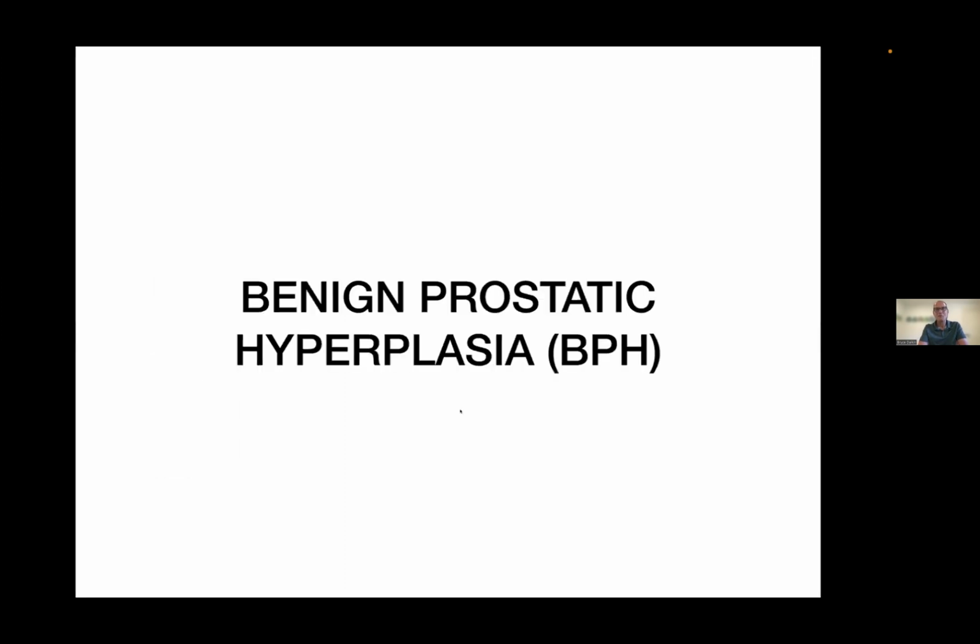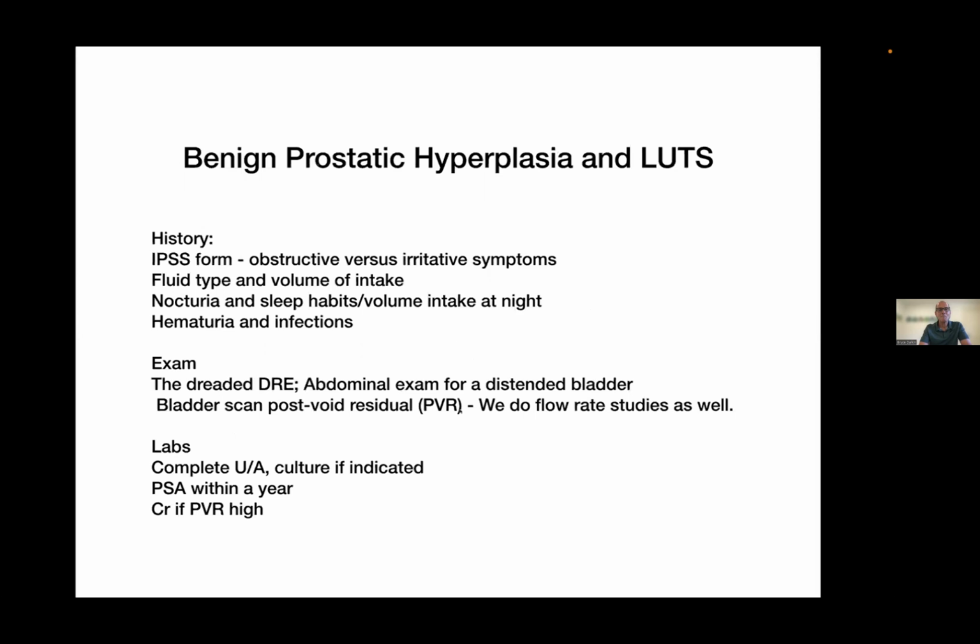So first, let's start with the most common problem that we see, which is just avoiding trouble in men. And I think when we see these gentlemen, there's a number of things that we have at our disposal to help ascertain what's really going on. In terms of the history that we take, I'll show you something called an IPSS form in just a second. It's this little form with 7 or 8 questions that they score to say how problematic their symptoms are. And it's divided into 2 components that will cover: obstruction and irritation.